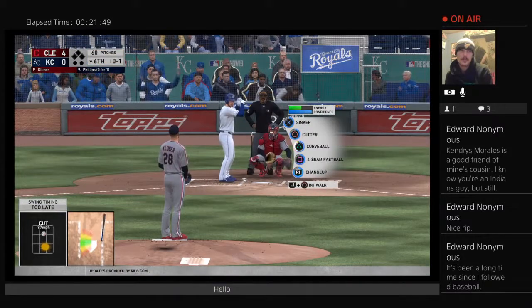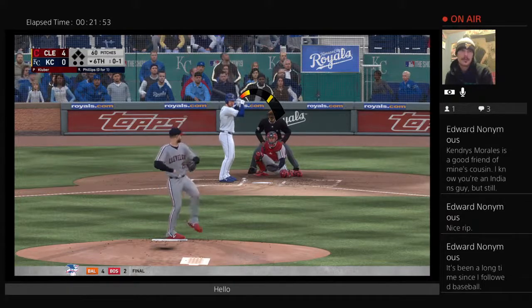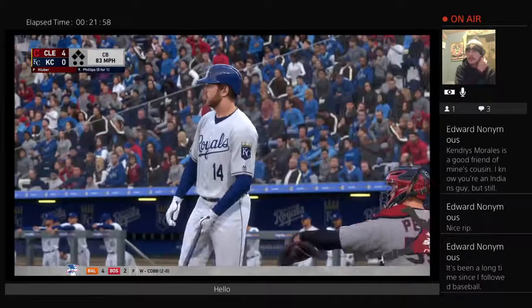This is the bugaboo on the offensive side. You want to stay in there and work a guy's count and hopefully get into the bullpen. But when you find yourself 0-1 every time, hitting becomes even more difficult.